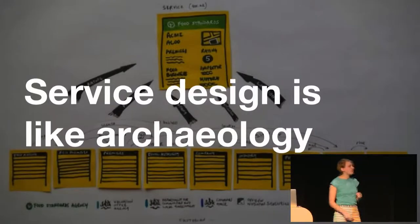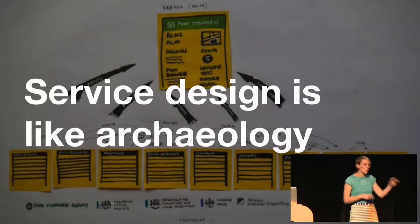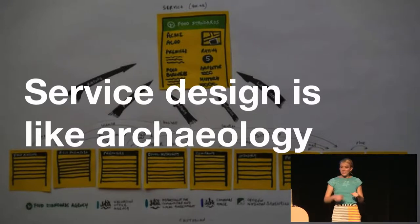So my boss, Lou Down, who's head of design for the UK government, it's pretty cool that we have one of those, eh? She describes service design in government as being like archaeology. It's about digging around back in time, finding all the different bits and pieces that make up a service, working out how all of those pieces fit together. And only once we've done that can we find out who we should be talking to and together start to redesign how that service should work to better meet user needs.